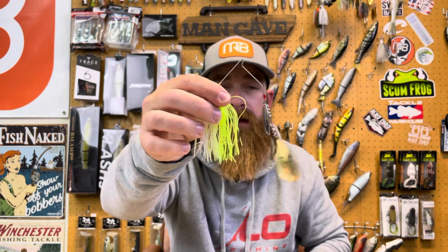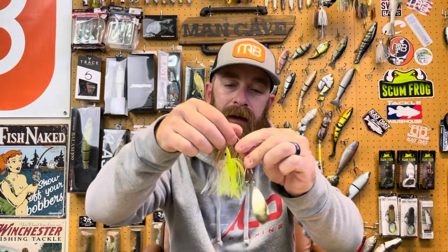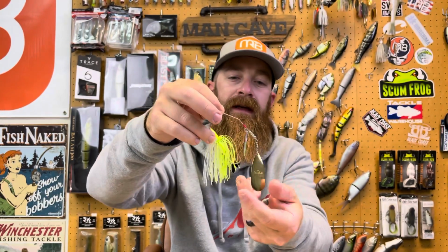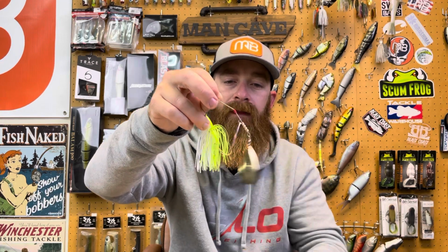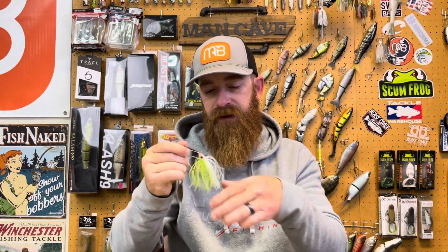Ton of thump, a lot of flash. Lucky Strike, the Rick Clunn 3/4 ounce spinnerbait. Like that chartreuse and white, especially getting down deeper like that, being the 3/4 ounce, it's going to be super easy to see. Give off some good flash from that top blade right there. A whole lot of thump on that bottom blade right there. So, Rick Clunn special from Lucky Strike.